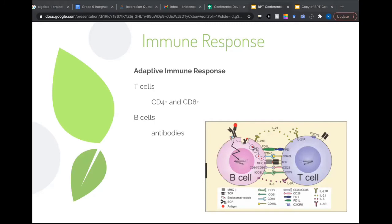So the adaptive immune response has two main cell types associated with it, T cells and B cells. And there are three main types of T cells. There are the CD cells, which stands for cluster of differentiation. You have the CD4 plus and the CD8 plus cells. While the CD8 cells are cytotoxic, the CD4 plus cells release cytokines, what we've talked about in previous slides.